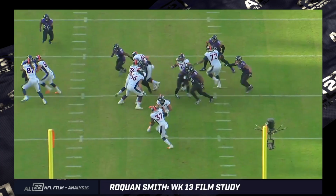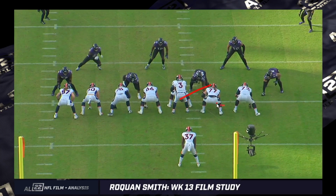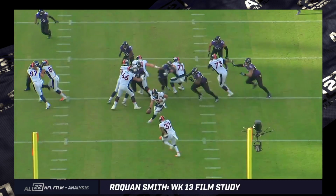Now, Roquan's just on the back. If it had been run this way, let's just say it had been run that way, Queen is going to go ahead and hit it, and then Roquan can go ahead and track the back as well. Queen would then have to be on the backside hip of the running back.